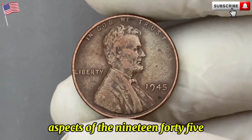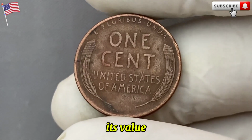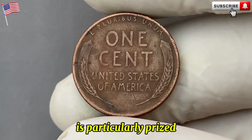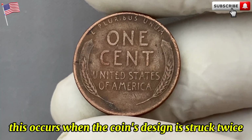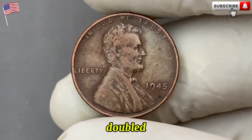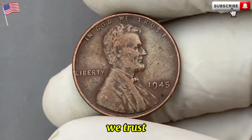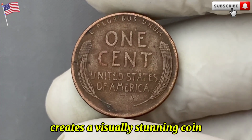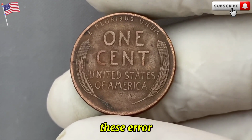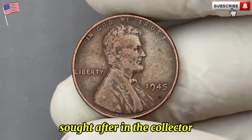One of the most exciting aspects of the 1945 wheat penny is the presence of mint errors that dramatically increase its value. Among these, the rare 1945 double die obverse error is particularly prized. This occurs when the coin's design is struck twice in slightly different positions, creating a bold, doubled appearance, especially noticeable in the date and the inscriptions like "Liberty" and "In God We Trust." This doubling effect creates a visually stunning coin that stands out immediately to collectors and experts alike. These error coins are relatively scarce, making them incredibly valuable and highly sought after in the collector community.